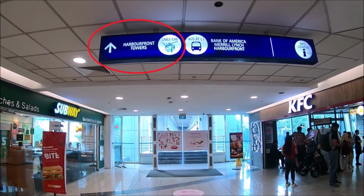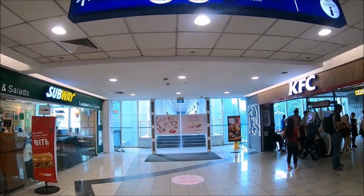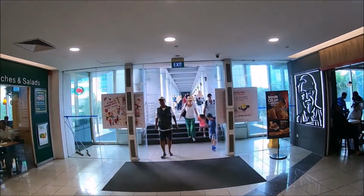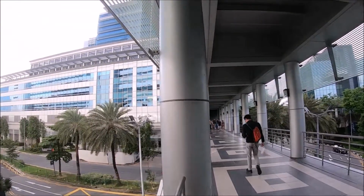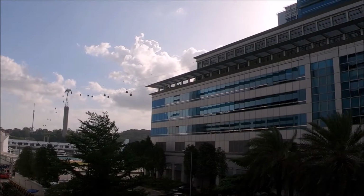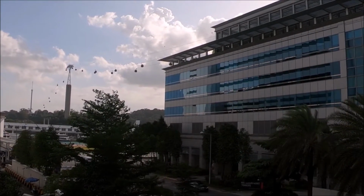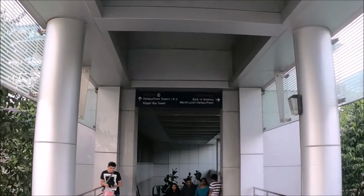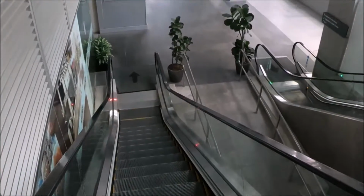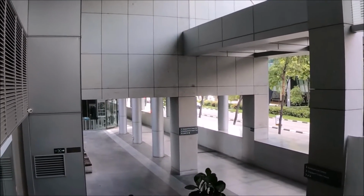We took the MRT. You can take the North East or Circle line to HarbourFront MRT station, then take exit B towards HarbourFront Centre, which is next to VivoCity Mall. From there, cross the Link Bridge, which is beside KFC on level 2, which will lead you to HarbourFront Tower 2. From the Link Bridge, it'll take 5 to 10 minutes down ramps and escalators. Just follow the signs to get to the Singapore cable car at HarbourFront Tower 2.